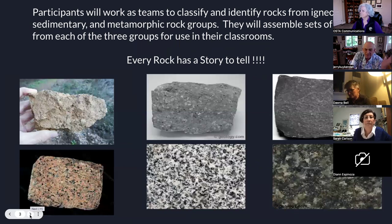Participants of this class, this is to give you an example of what we're going to be doing. We'll be using field identification for this class. And field identification is necessary because that's easier for people to handle. And all field identification, remember, is a best educated guess until you get rocks back to the lab.